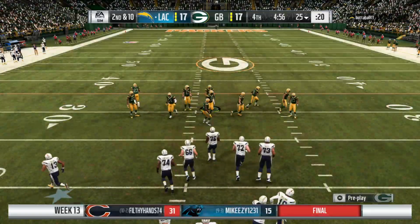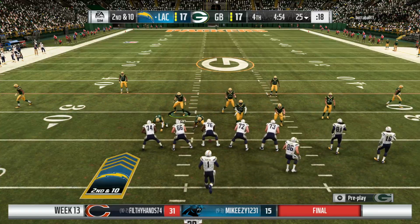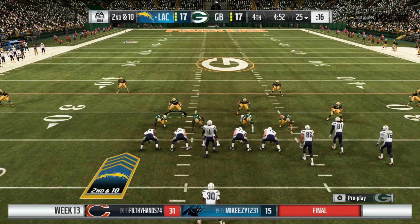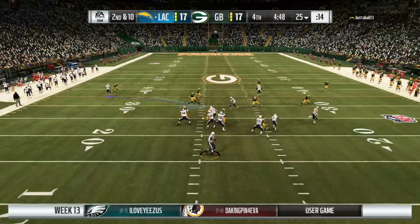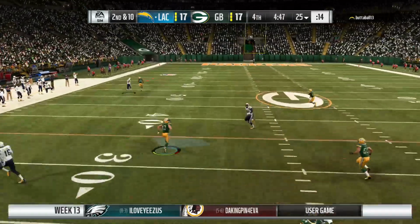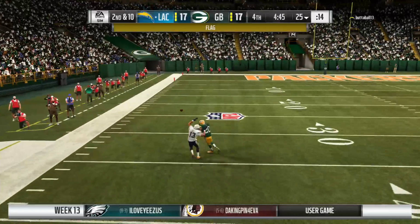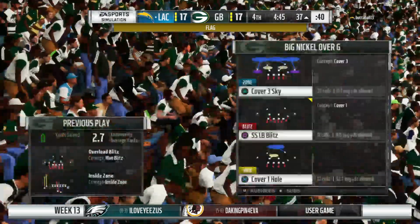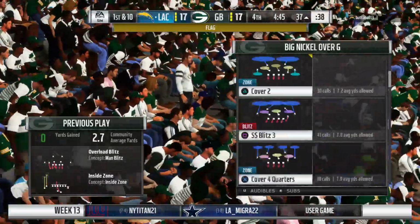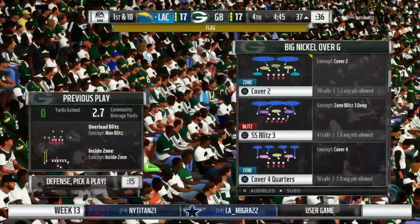Well, they had the run for no gain. Now they'll try again from the 25 on 2nd and 10. Here's Newton now on 2nd down. He's going to go for a big play downfield. And that's going to wind up incomplete. However, we do have a flag down. Let's check in with our referee.